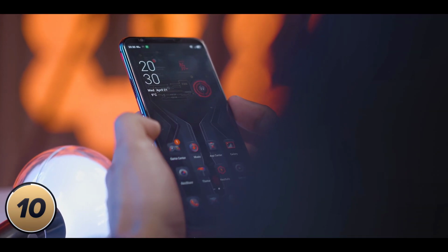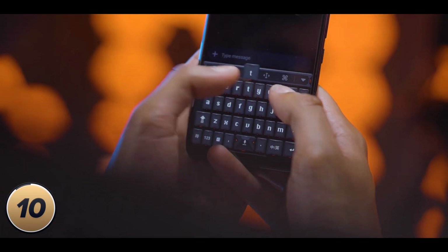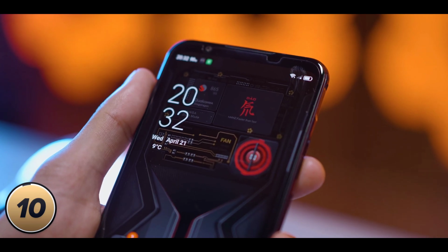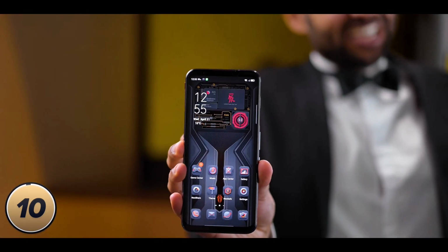The effort is definitely here. The software is heavily customized, the keyboard feels like it's from an alien planet, they've even created a wallpaper that allows you to see the fan in action on the front too. A bit tacky in my opinion, but I appreciate the effort.